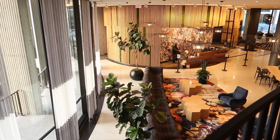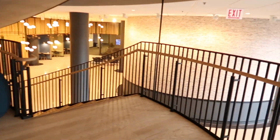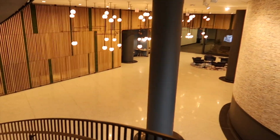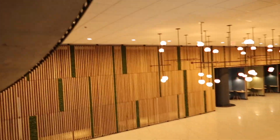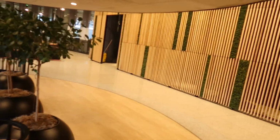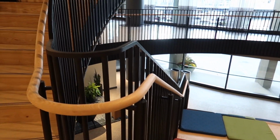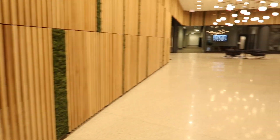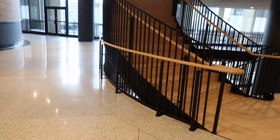What's wrong? Oh, okay. Yeah, there's security at the front desk too. There's just so much to see. So we're coming down to the lower level, and if you keep going down these stairs, this will take you to the mezzanine, which is like the basement, I want to call it. Yeah, so again, if you want to go out the door, you can do that.